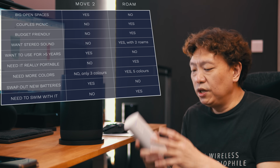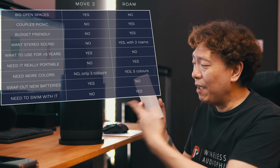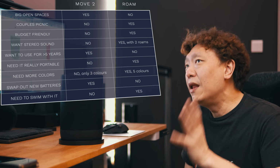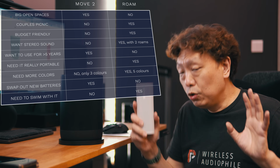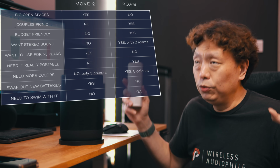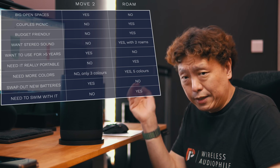So of course, budget is a very big concern when you're choosing between speakers, because that is almost 3 times the price of the Sonos Roam. But if you have enough money to buy just one Sonos Move, my recommendation might actually be to buy 2 Sonos Roam, because 2 Sonos Roam will allow you to set up a stereo pair, and that will give you a lot better performance when it comes to stereo soundstage.